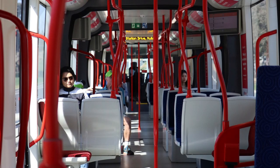And for those of you who are wondering what the inside of the trams look like, here you are.